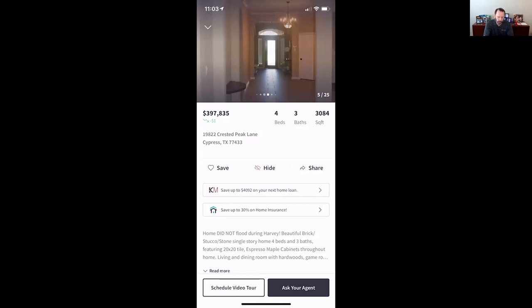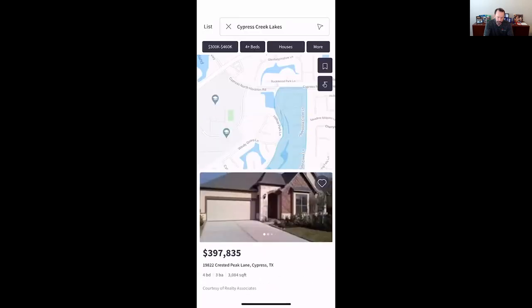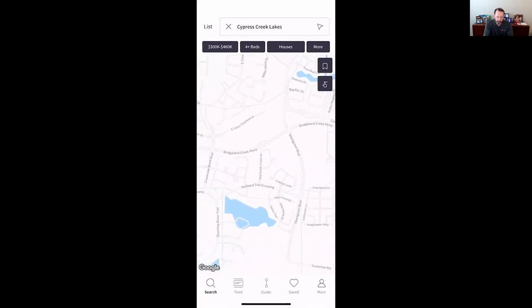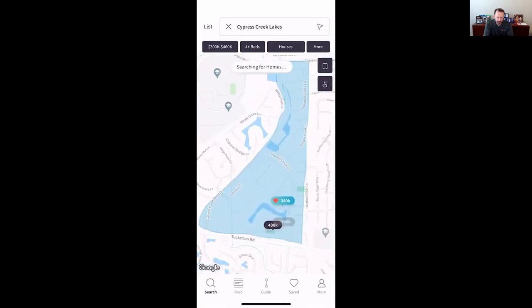And now if I minimize this showing, click on that arrow in the top left-hand corner, drag the photo down. Now look at what happens to my map. That 398 goes gray. And if I move away and I come back, it actually disappears from the map.